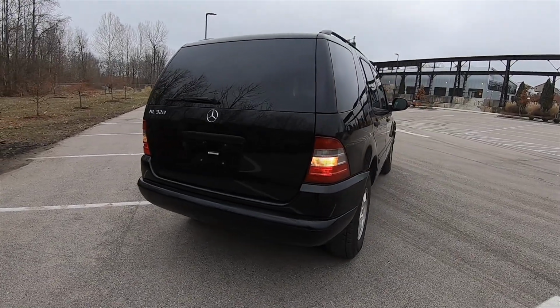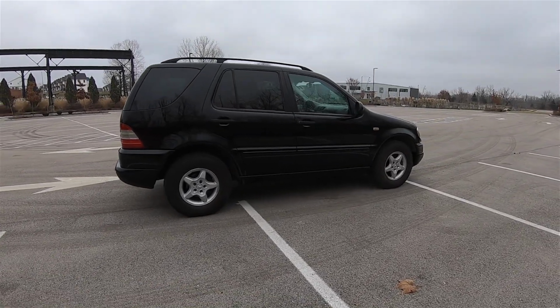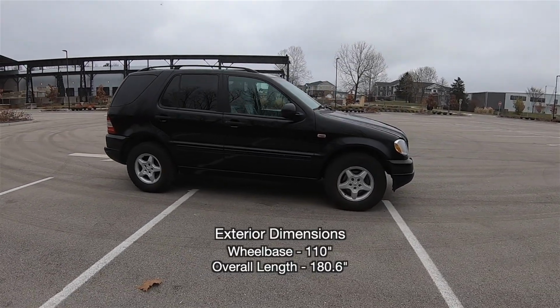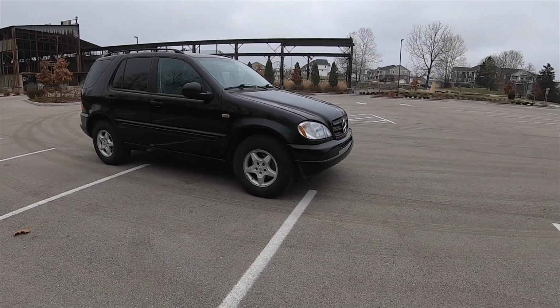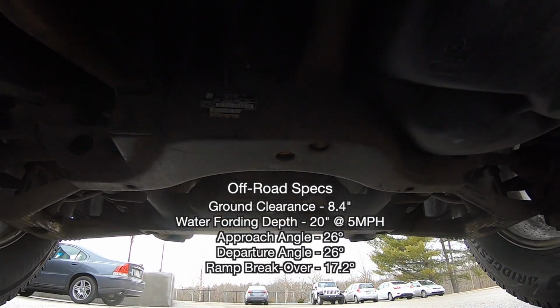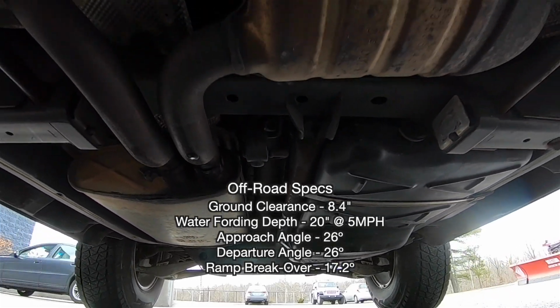And moving along the profile of the M-Class, it has a squat, upright, and compact appearance, and despite this, the interior packaging is actually clever and disguises a short wheelbase perfectly. Because of this, the M-Class has great ground clearance and water fording capabilities, as well as on-road maneuverability. The M-Class Mercedes sits on a 110-inch wheelbase and has an overall length of 180.6 inches with an overall width of 72.2 inches and a height of 69.9 inches. It has a ground clearance of 8.4 inches and a water fording depth of 20 inches at 5 miles per hour.